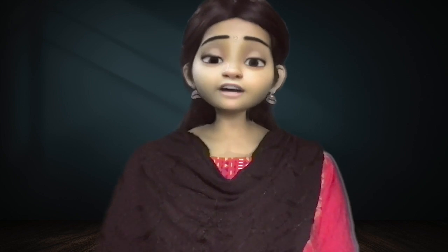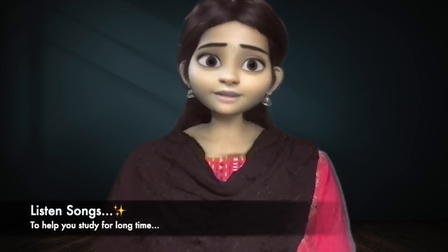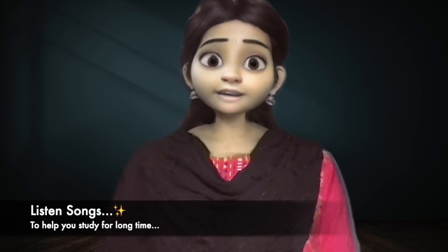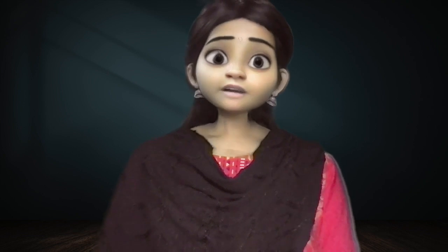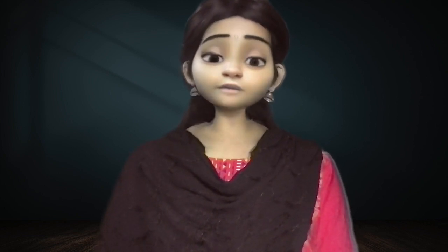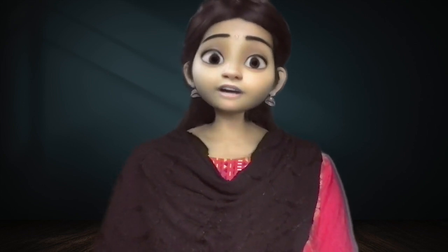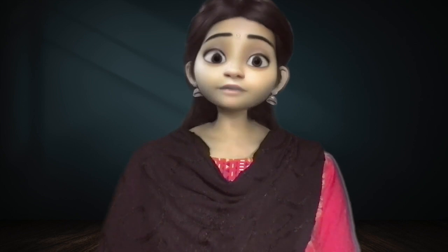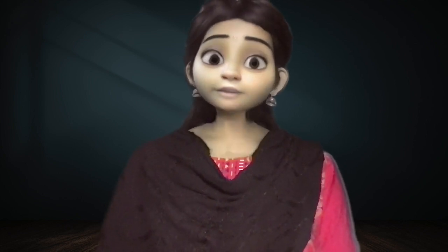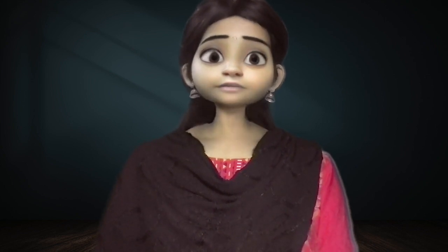The best tip for learning vocabulary without getting bored is listening to songs. Yes, listen to songs while you are reading vocabulary or solving quant problems. I am saying this because songs helped me study for a long time. Don't forget this tip, because sometimes you need to work for a long time. Listen to songs so that you can study for a very long time. You won't get bored. Believe me, it will definitely work for most students.